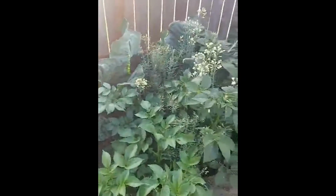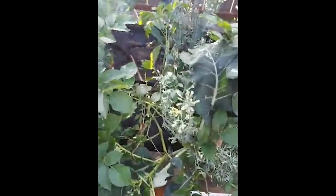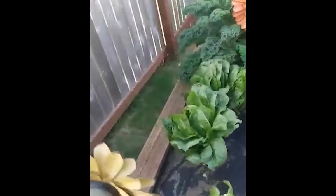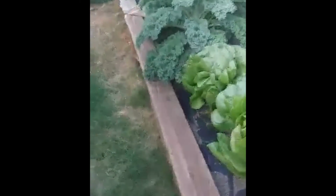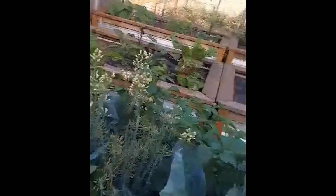And then over here, we have our broccoli and our cauliflower. We planted potatoes here last year. They didn't come in at all. Then this year, all of a sudden, they started coming in, right? But here's why we're out here tonight.